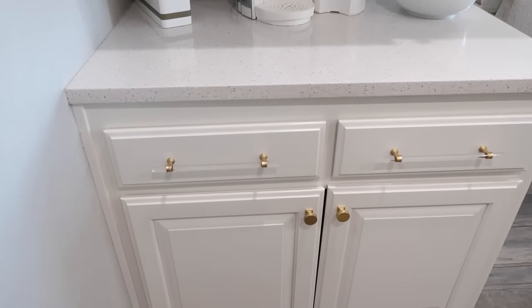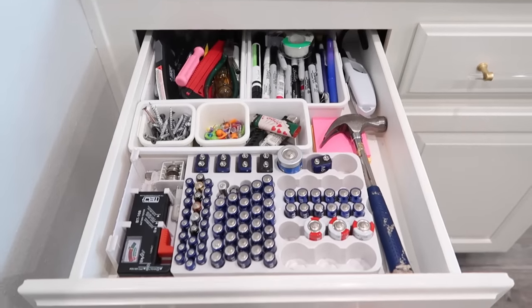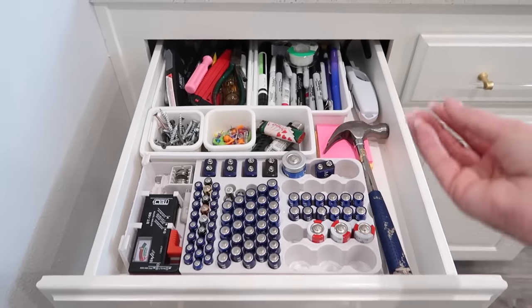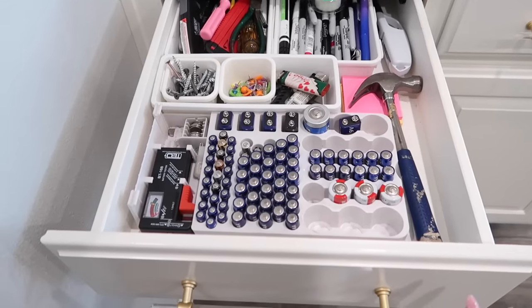Now moving on to the next product, and it's conveniently next to the last one, and it's this battery organizer. So I'll link this for you as well. I will say most of them come with a lid. I ripped that off because I got sick of opening the drawer and then having to open the lid. So I took mine off, but you don't have to.